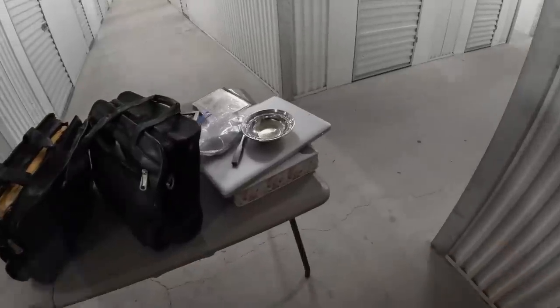Two leather bags, pretty good. Silver and a MacBook Pro came out of there. Holy crap, get a hold of this. Boxes galore. All the way up. No, that's not a cockroach. It looks like a piece of something just fell.